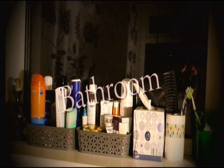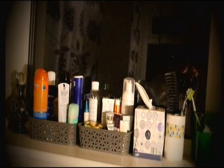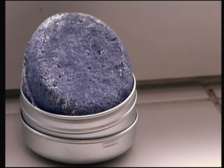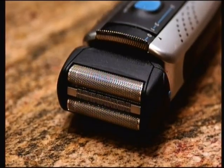The other big place that we were using a lot of plastic was in the bathroom. I've gone to using a shampoo bar as opposed to using the bottle shampoo. My husband now uses an electronic razor, for example, so that we've cut down on our disposable razors.